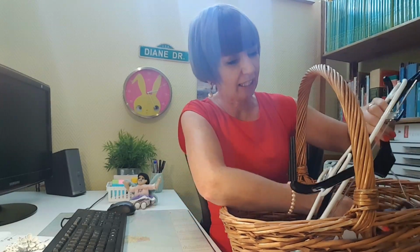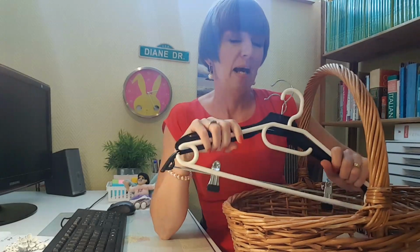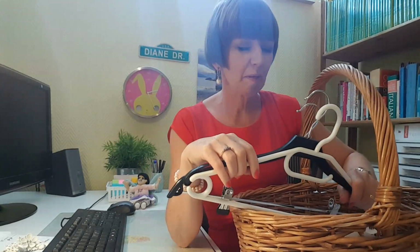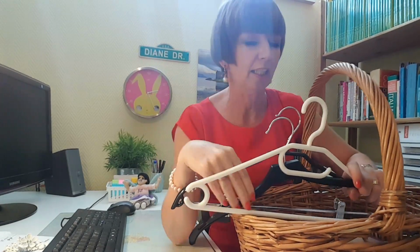My daughter was cleaning in her room, reorganizing her wardrobe, and she handed me back, this is just a small selection, a lot of hangers, because she has these white wooden IKEA ones and she likes everything to match and look good. So she gave me back these ones, and some of them I keep in the laundry for hanging up shirts as soon as they come out of the washer. We don't have a dryer.